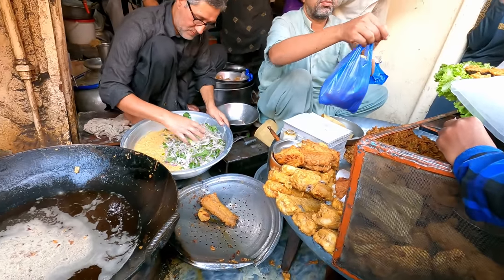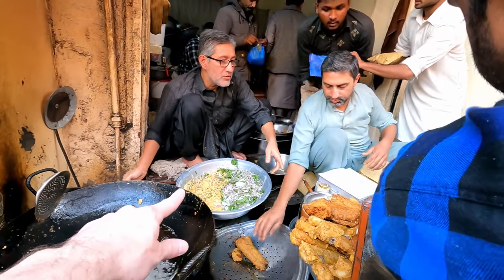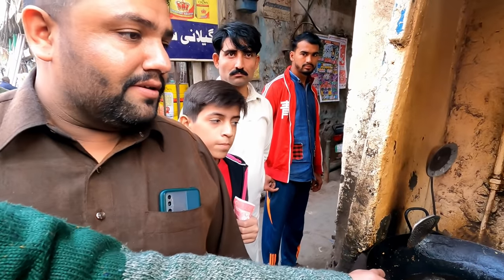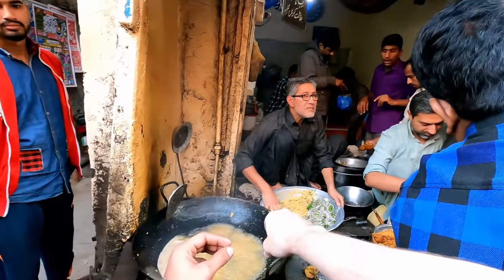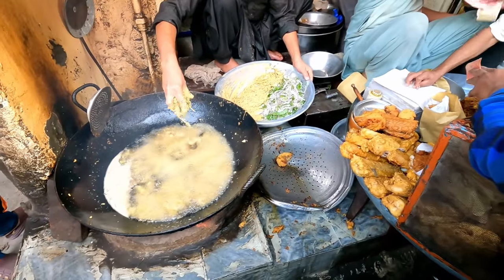Fresh vegetables. Ah, that's the making. So he's mixing the fresh vegetables and the pakora batter. This is the pakora batter, huh? Hot oil. He's making with a garam flour? It's the gram flour, onion, spinach, red chili, salt.